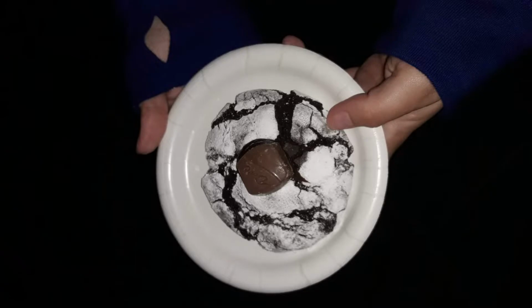The next cookie, my camera died at this point, so I'm just gonna put a picture here. This cookie was a Dove chocolate, double chocolate cookie. It had a Dove center with the whole cookie being chocolate, and it was one of the best. We decided the Linzer was the best cookie, and this Dove chocolate one was the second best cookie that we had all day.